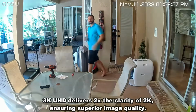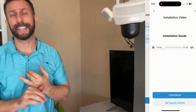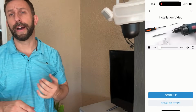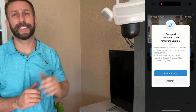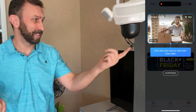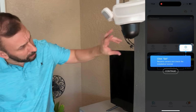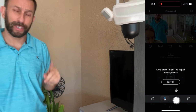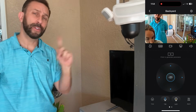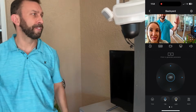I also have to point out that it's super easy to install. When I say easy to install, I'm talking about you just turn on the app, connect it to your Wi-Fi, and it's done. That's it. There's a little button right here you press to reset it. Very straightforward. So you can control the floodlight by motion or in the app. It also has that two-way talk with a big speaker back here and a microphone.